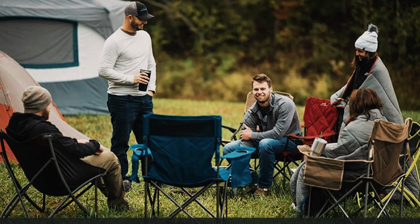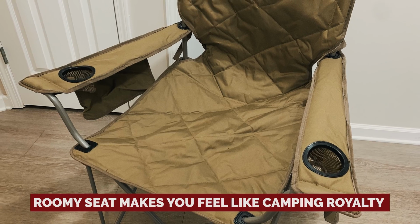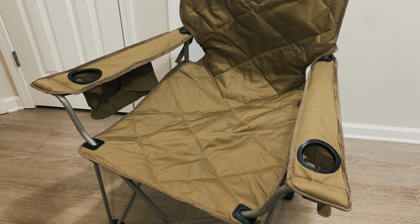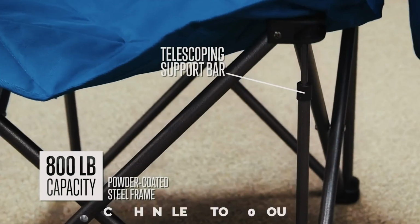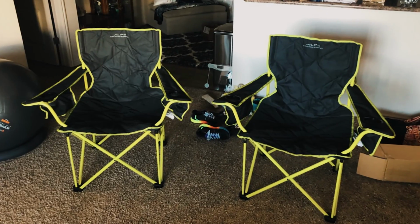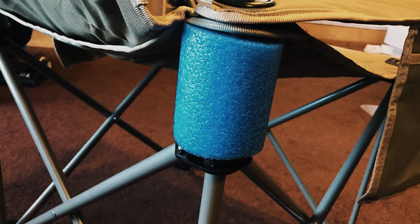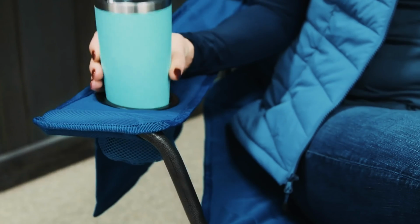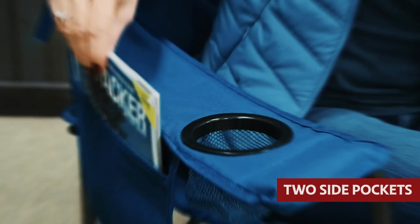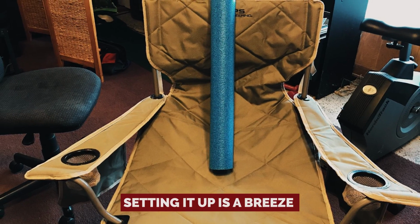The plush padding keeps you lounging like a pro, while the roomy seat makes you feel like camping royalty. And let's talk about stability. This camping chair can handle up to 800 pounds without breaking a sweat. Reinforced fabric? It's basically indestructible. But wait, there's more. The King Kong isn't just a comfortable throne, it's also a storage wizard. Need a spot for your drinks? 2 cup holders. Want to stash your essentials? 2 side pockets and a sneaky little one behind your head. Setting it up is a breeze, seconds, we swear.